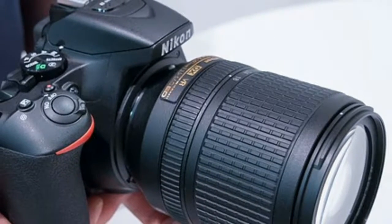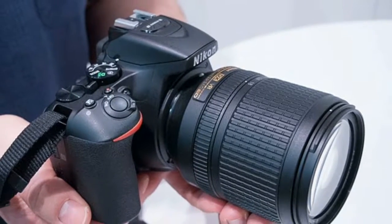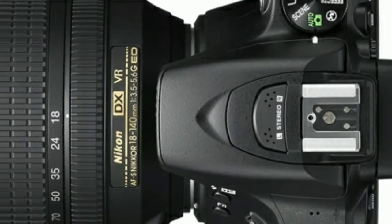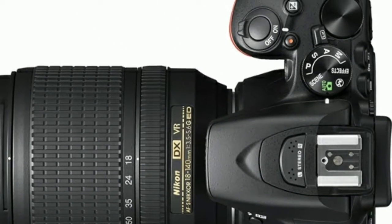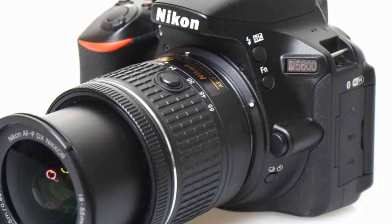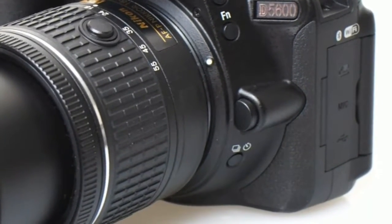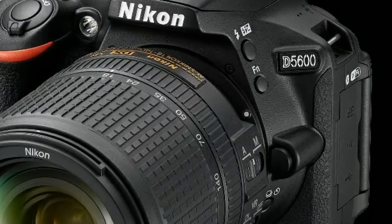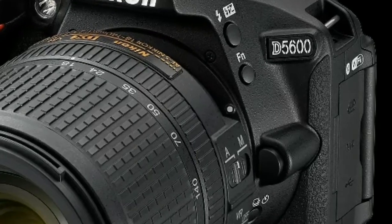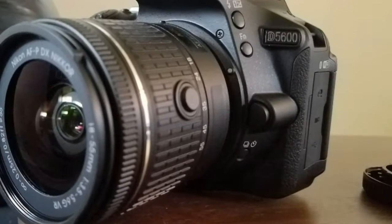The D5600's matrix metering system copes well with a range of lighting situations, although you might need to dial in some negative exposure compensation in high contrast scenes to retain highlight detail, and recover shadow detail in post-processing if necessary. Alternatively, the D5600's active D-Lighting system can be useful in such situations, retaining more detail in both the highlights and shadows when shooting JPEG files.